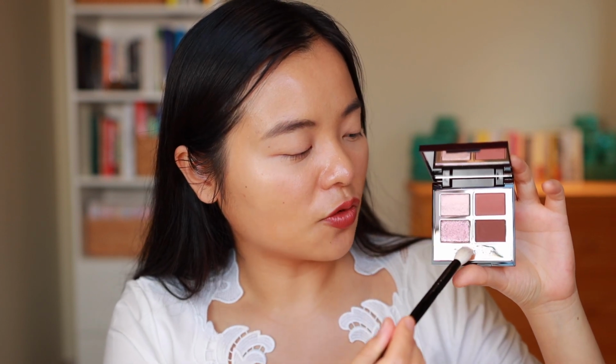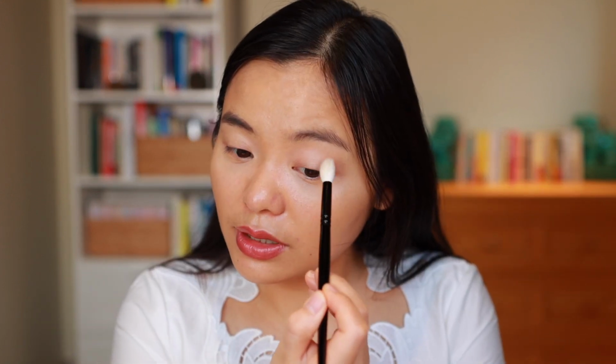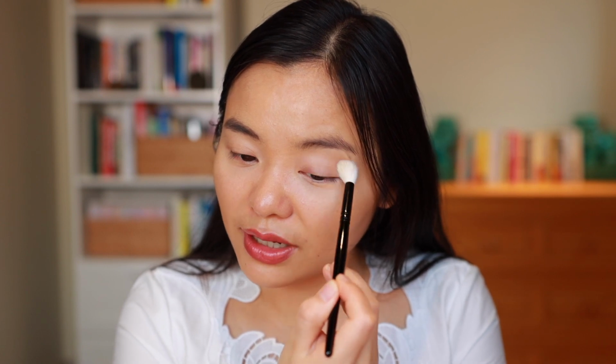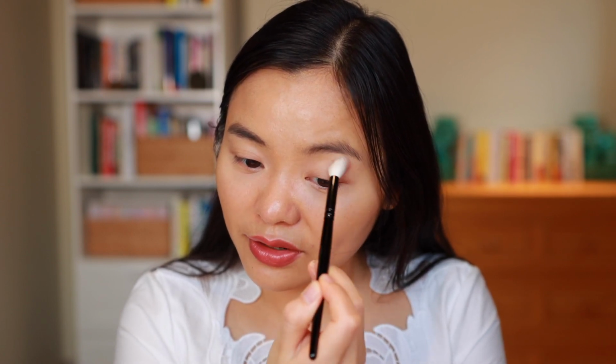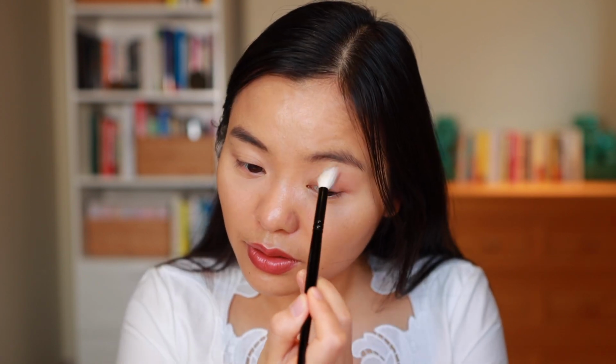So let's start first with this eyeshadow palette. Charlotte suggests to go around in this order, but I personally like to keep my mattes a little bit separate from my shimmers. So I'm actually going to start with this enhanced shade on my Pinkgasm number 16 brush. And I'm going to start slowly with this shade because I find that Charlotte's mattes are very, very pigmented. So let's just start with a little bit and just slowly build up.